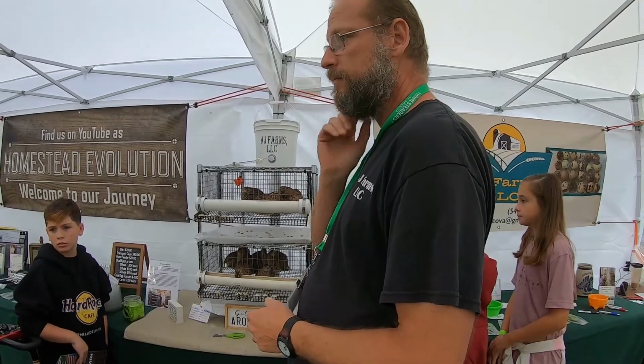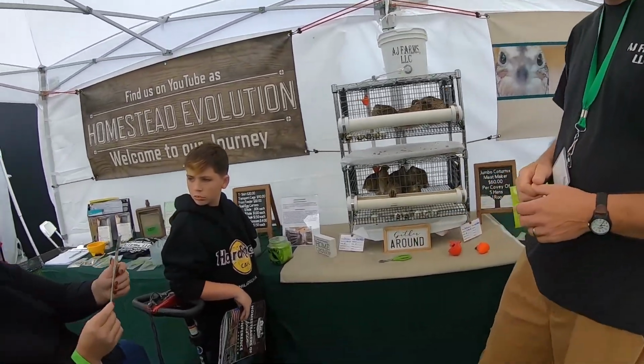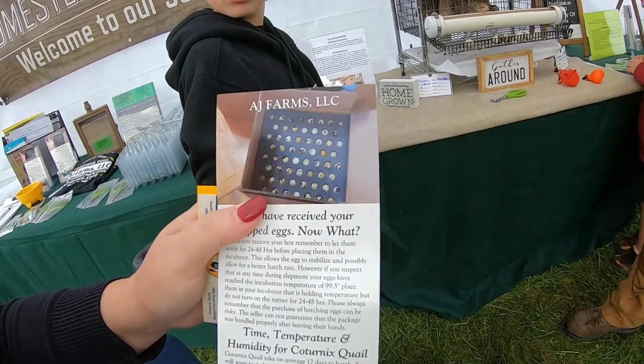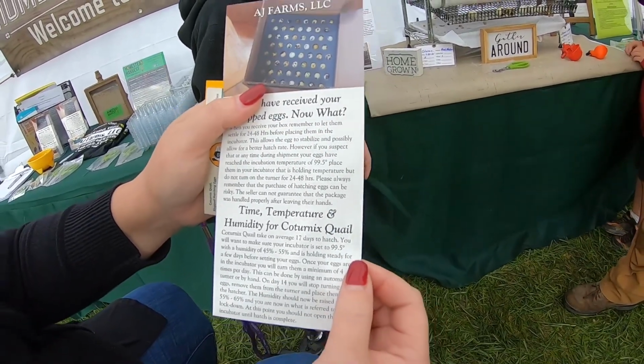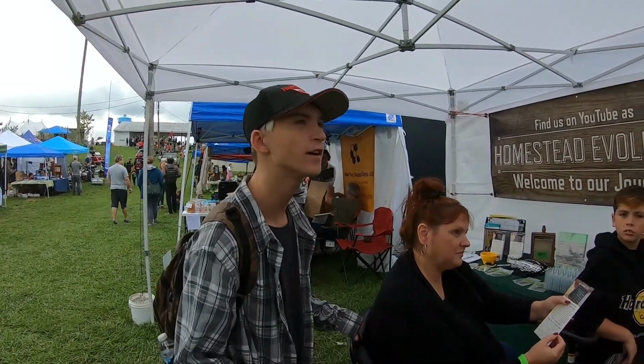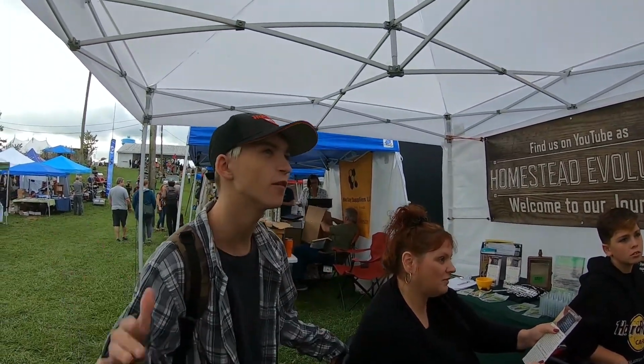Incubation, temperature. Yeah, this is great. This is fantastic. I don't have an incubator yet, but I plan to get one. I've been wanting to hatch out duck eggs, turkey eggs, chicken eggs, so having an incubator to be able to do all that.